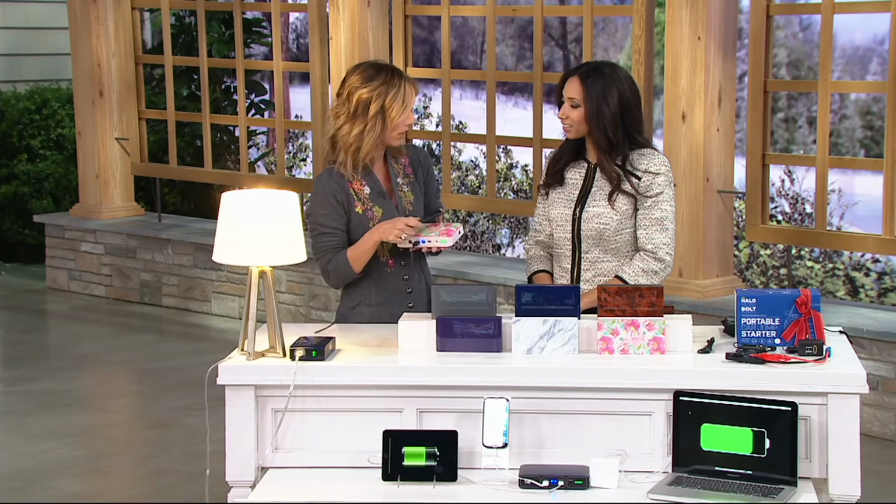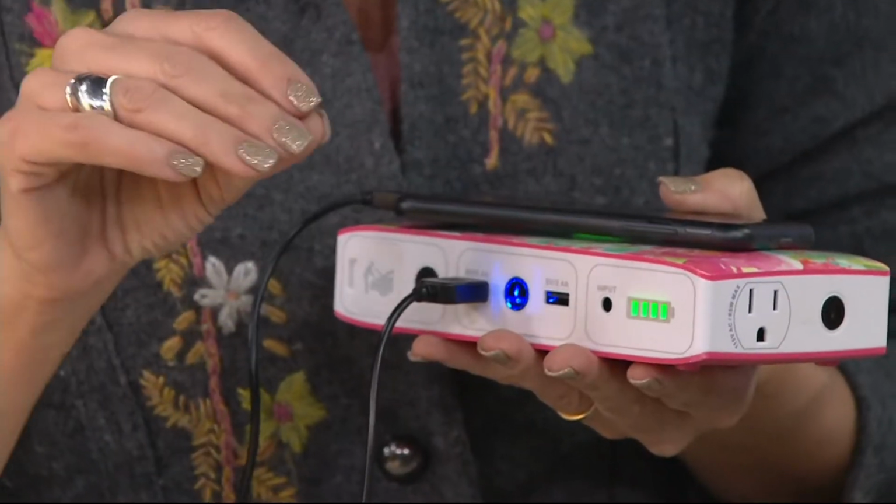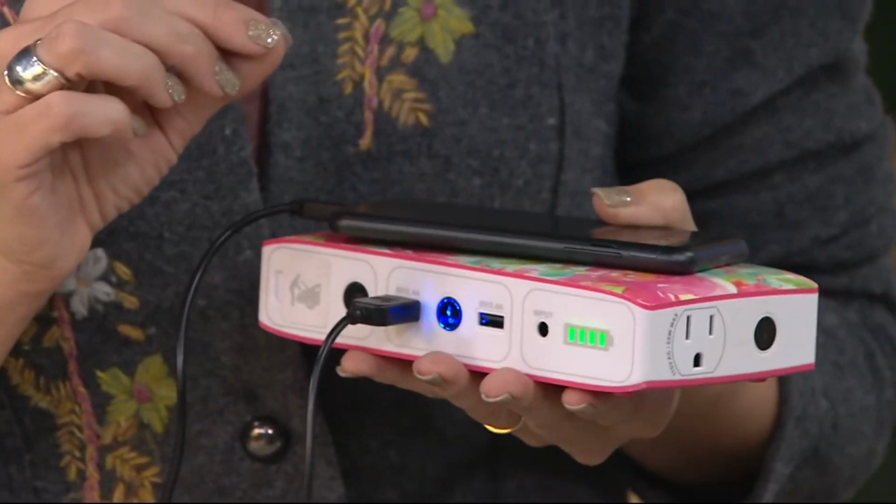And it's a rechargeable battery, and we give you two ways to charge it. One, directly in a wall outlet, but we also have with this the car charger, which means every home should have this, and definitely every car should have it too, but the Bolt never even has to leave the car anymore because you could recharge it with that car charger.